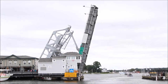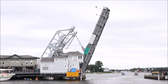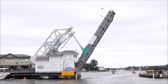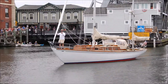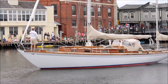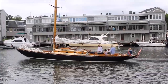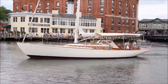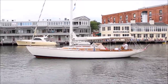Welcome to the Mystic Seaport and the Fox and Coke Rendezvous. The boats are backing off on the seaport. Bandera is a custom 57-foot yawl built by the Hinckley Company and launched in 1994. The boat was designed and built for circumnavigation by the owner's family, which she completed within 2 years of her launch.